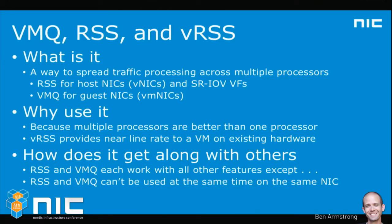So an interesting detail that a lot of people miss here is that in the hardware, there is one set of network queues. And it's the same hardware that's used for VMQ, RSS, and VRSS. These are all just different software implementations of ways to use those queues. RSS is how we can use those queues in a physical computer, in the host. VMQ is how we can use those queues in the virtual switch and in the virtual network infrastructure. And VRSS is how we can use those queues inside of a virtual machine.